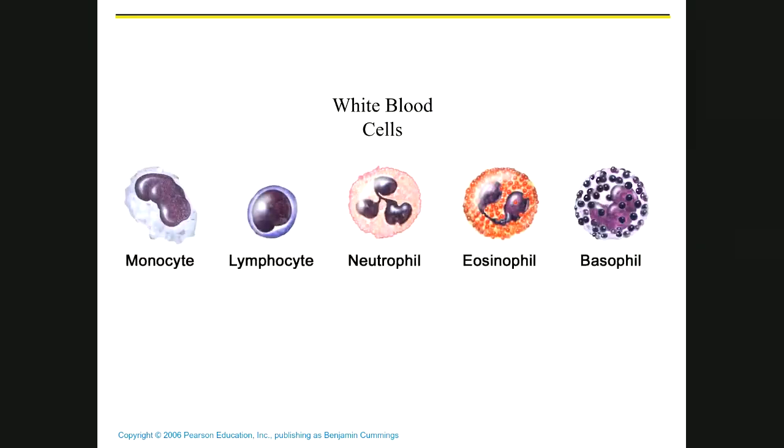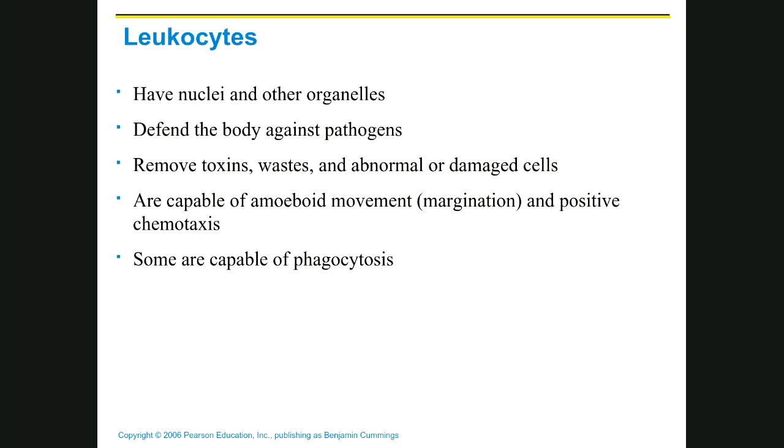If you look at white blood cells, there's more than one type. When we talk about red blood cells, there's only one type, just one. But when we look at white blood cells, there are five types. You can divide those up into groups, but all of them are called white blood cells, or leukocytes.